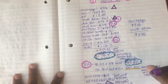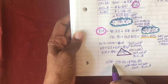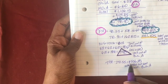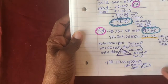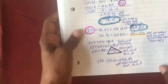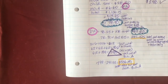Okay, let's close my tablet up so we can see this real quick. So if you can look down there, there we go. Yeah, so this $798 minus the $241.55 equals this $556.45, which is the total takeout amount from the bills account. And remember, that is to assist me in satisfying both of these debts. Okay, so this is the total amount I will be pulling out in reality.